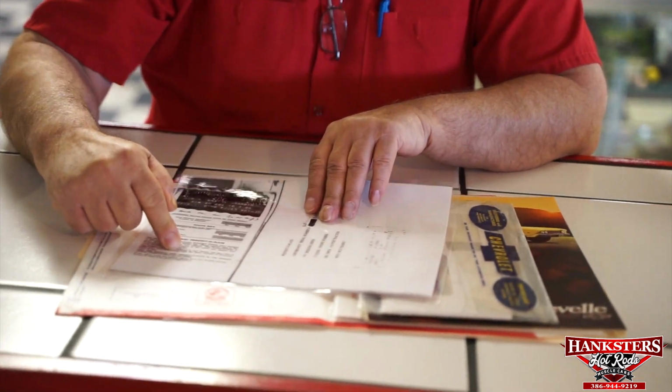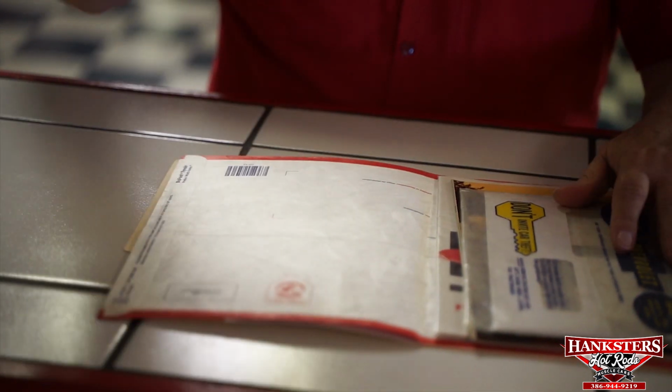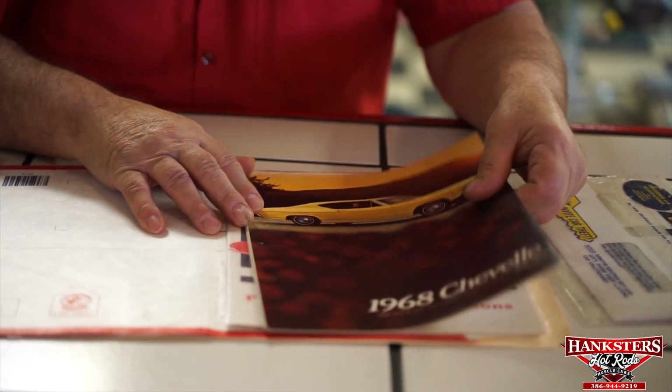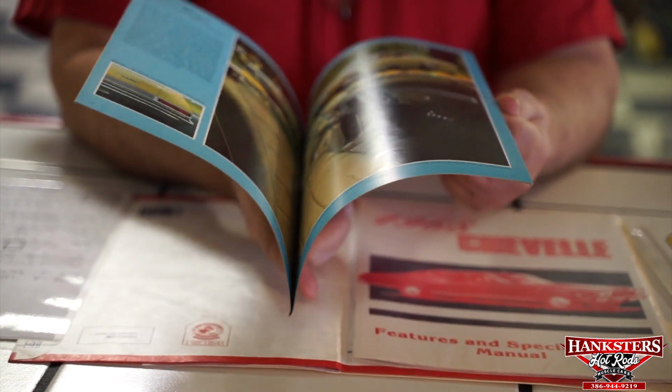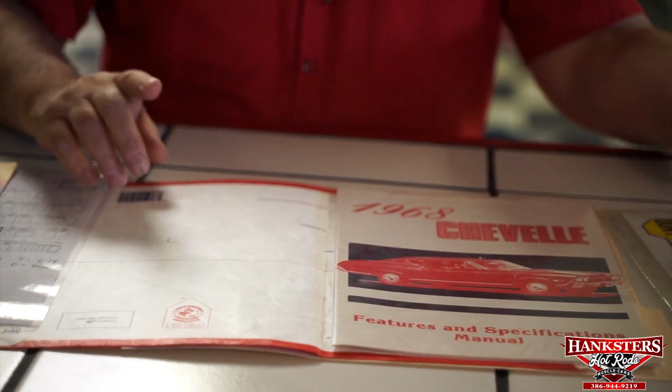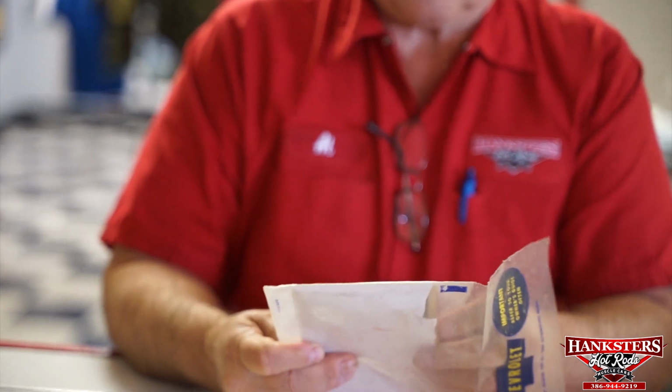Daytona Beach, Florida, Hanksters. All right, everyone, he wants documentation. 1968 Chevelle L78 car, 375, 396. You want documentation? You got it. Check this out. Copy of the protector plate, the warranty information, copy of the original build sheet for the car, and got a surprise for you at the end here, but the original sales brochure for 1968 Chevelle, and the original pouch that the warranty information is delivered in.